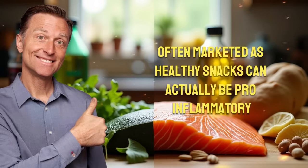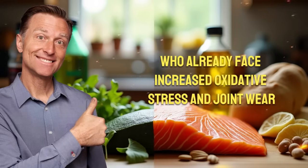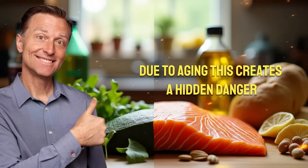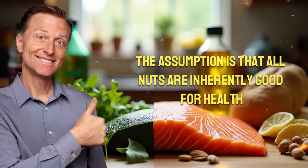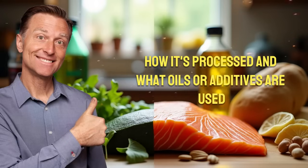Certain nuts, often marketed as healthy snacks, can actually be pro-inflammatory, especially when they are roasted in seed oils. For seniors who already face increased oxidative stress and joint wear due to aging, this creates a hidden danger. The assumption is that all nuts are inherently good for health, but the truth lies in the type of nut, how it's processed, and what oils or additives are used.